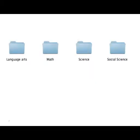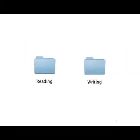Now, language arts, for example. Language arts, there's a lot going on in language arts if you're an elementary teacher. You may want to separate reading and writing. You might even have an additional folder for spelling.